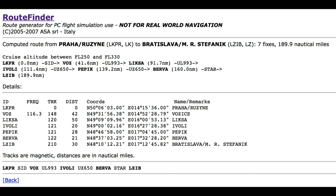The flight today is going to take us from Prague to Bratislava, so that means Prague in the Czech Republic over to Bratislava in the Slovak Republic. So it's going to be about a 190 nautical mile flight.